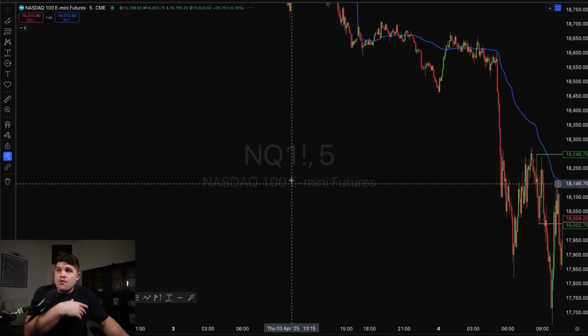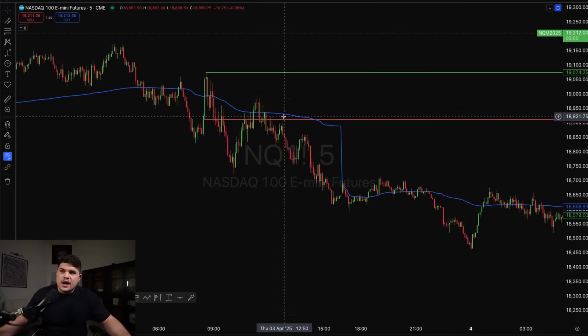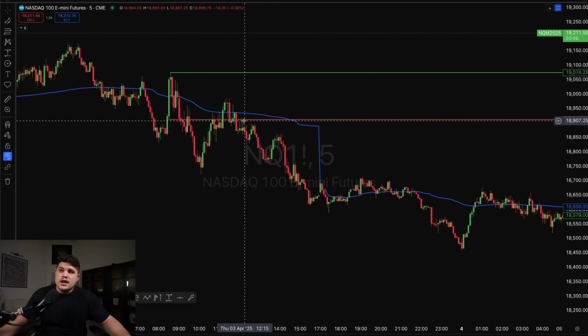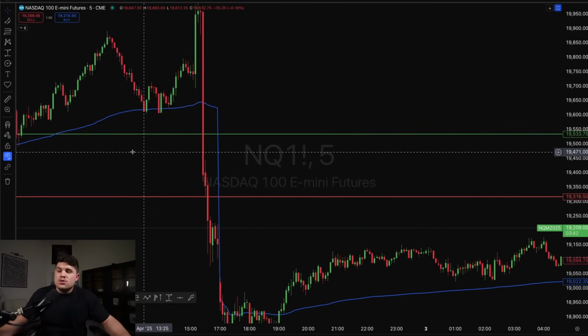Again, over and over. And the point here is it's repeatable. That is what you want to see. Similar case here, comes into VWAP, actually gets above, re-loses it, gets back below, tests, breaks down further. Again, you're going to be able to do it over and over and over.